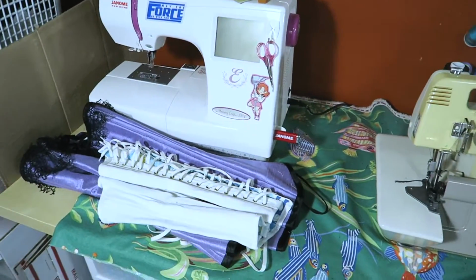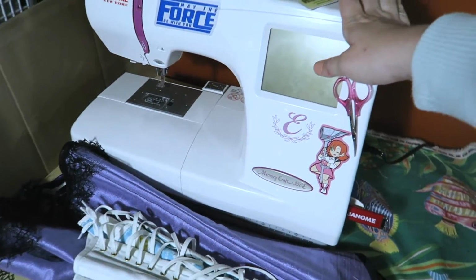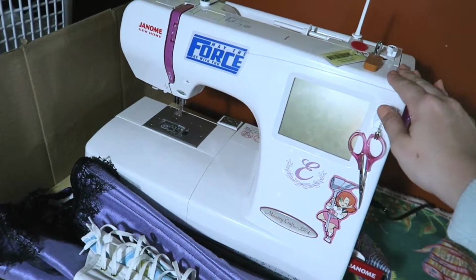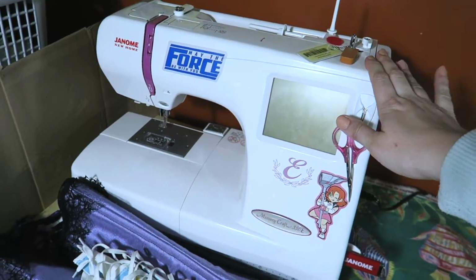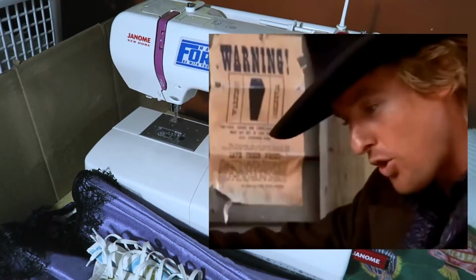Bringing it up here, my embroidery machine. I use a Janome Memory Craft 350E. She is rather old. I am looking to upgrade her, but she does what she needs. She's done a good job for a bunch of my sewing projects, my embroidery projects at least.